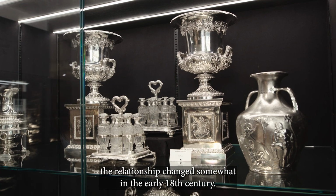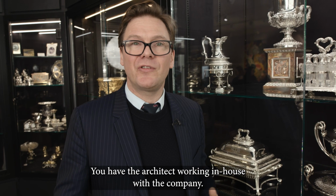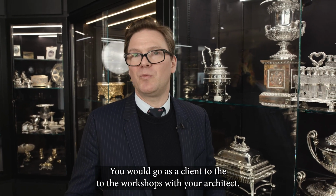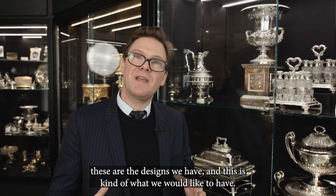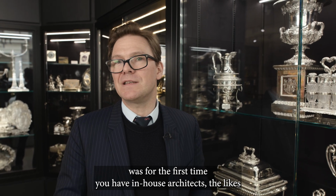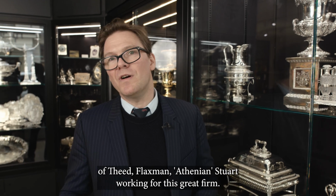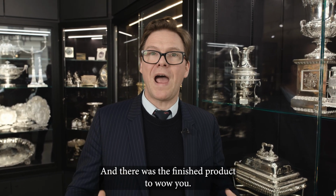In the early 18th century, you have the architect working in-house with the company. You would go as a client to the workshops with your architect, and you would approach your silversmith and you would say, okay, these are the designs we have, and this is kind of what we would like to have. The beauty of Paul Storr's company and Rundell and Rundell was, for the first time, you have in-house architects, the likes of Flaxman, Athenian Stuart working for this great firm. And there was the finished product to wow you.